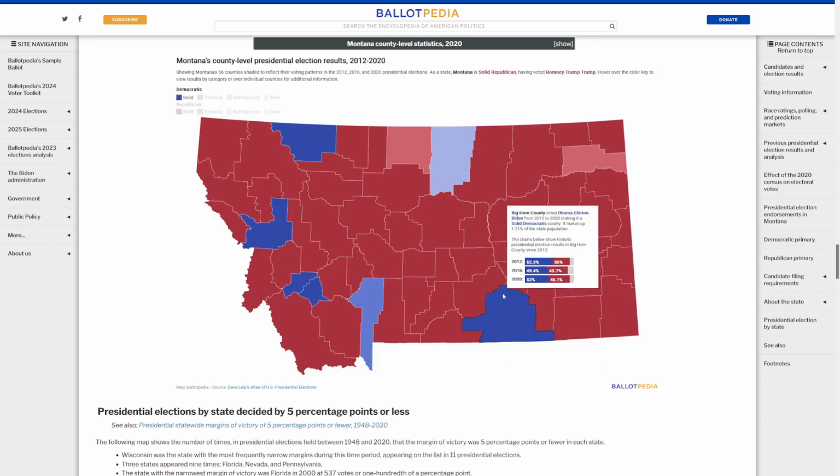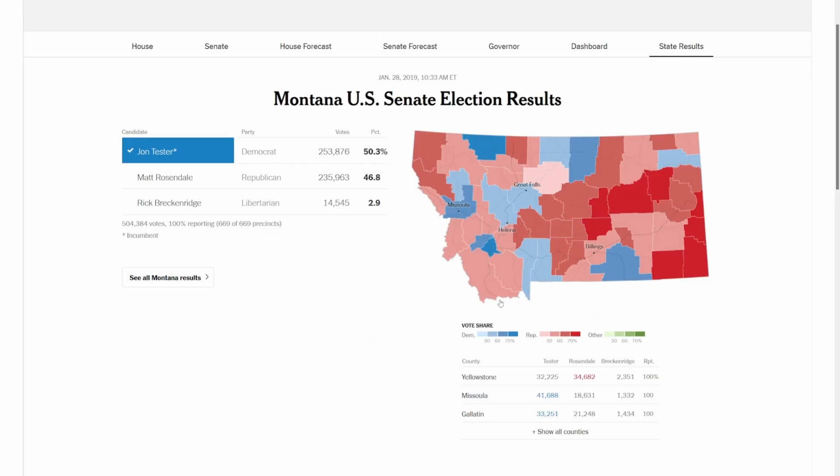Now, let's see how Jon Tester did in his last win in 2018. And keep in mind, that was a blue wave type of national environment, but he did top 50%. Matt Rosendale was under 47. If we go to Yellowstone, where Trump won by 24, here it's a dramatic shift. Rosendale won it by less than 5.